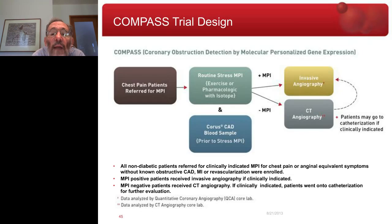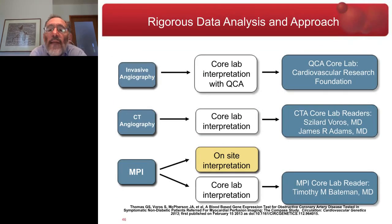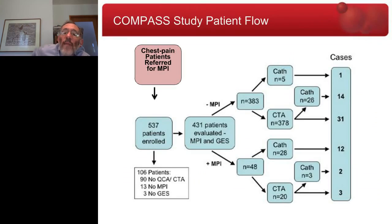The reason for doing this was that we would then have gold standard anatomical data on every patient in the study, independent of whether their MPI was positive or negative. We then used these anatomical data and took them to core laboratories to take out variation between individual readers. The invasive angiograms were then read by quantitative coronary angiography, as in PREDICT. The CT angiograms were read by two independent CTA core lab readers led by Szilárd Forrós. And in the case of MPI, we did the original interpretation based on the on-site reads, and then we also had core lab interpretation of those data just to make sure that we were not getting fooled by the MPI site read results. So, what did the patient flow look like?